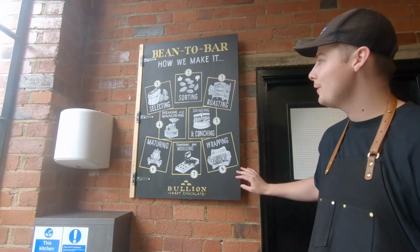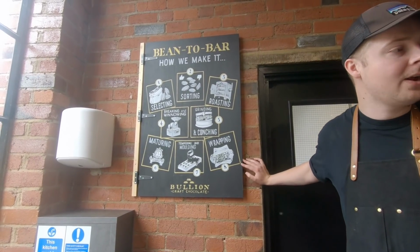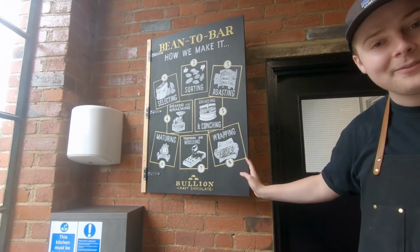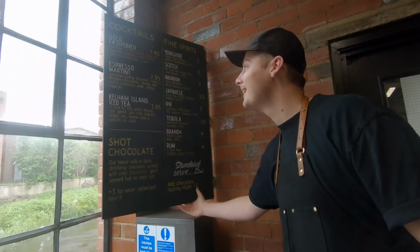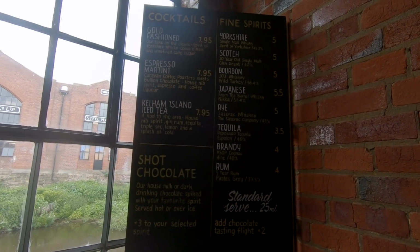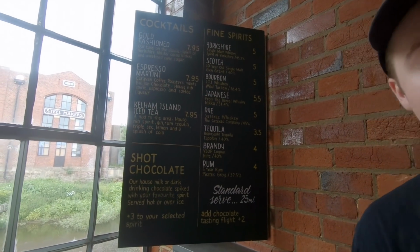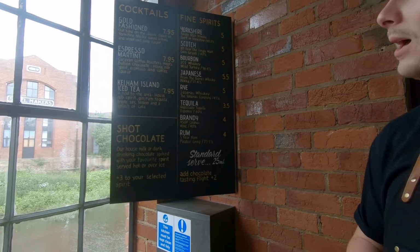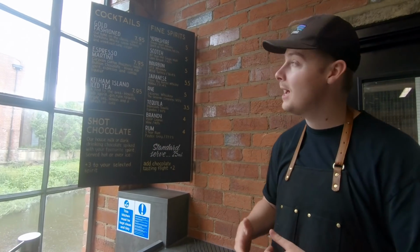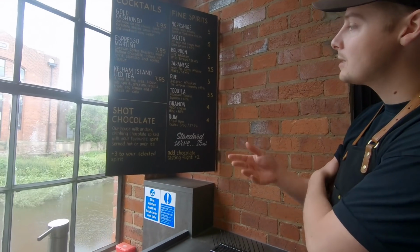So this is a few of the steps of how we make chocolate there. So it's nice for our cafe staff to be able to introduce some of the customers to that. And then in the evening, we flick it round to the evening drinks menu. So obviously this place is open till 11. It's a big food hall, so we've done some chocolate themed cocktails. So we've got the Gold Fashioned, an old fashioned. We use local Spirit of Yorkshire, which is Yorkshire's first whiskey distillery, and we use cocoa bitters in that instead of Angostura bitters.